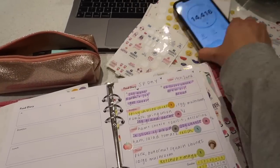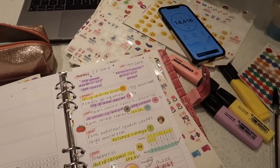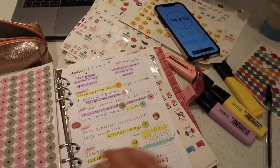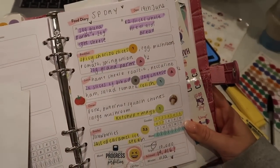I've done 14,416 steps, which is great because 10,000 is my target for a day. And yeah, it's been a really good day. I've eaten some really nice food.